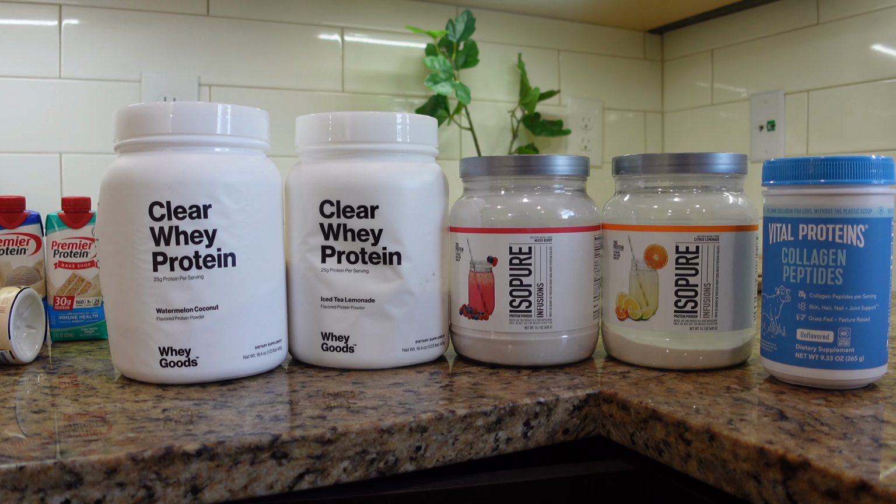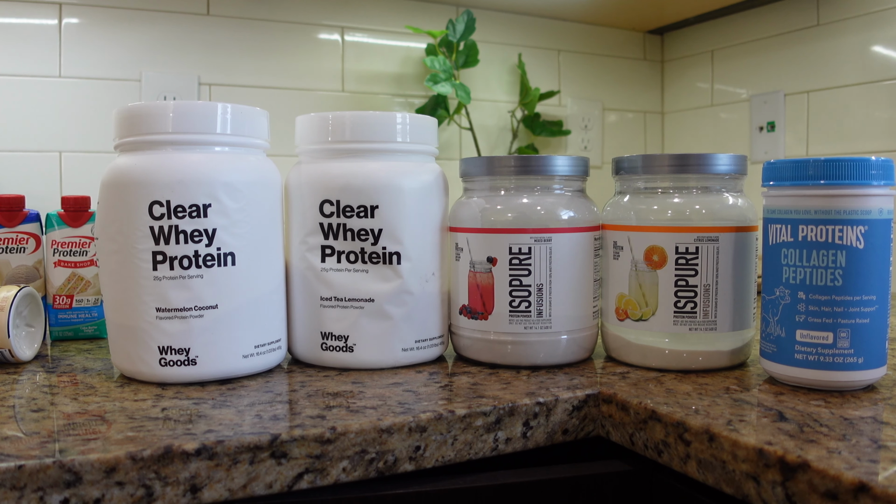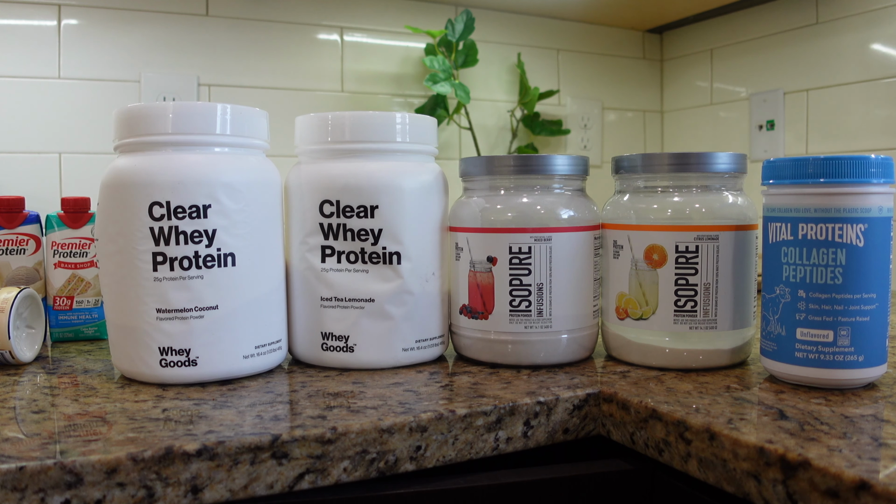So on the liquid diet, I didn't do too many of the Fairlife ones. I mostly stuck with the Premier Protein and some other products that I'm about to show you guys, but those are still good options to have. Here are some more products that I did on the liquid diet. These are all water-based protein powders.